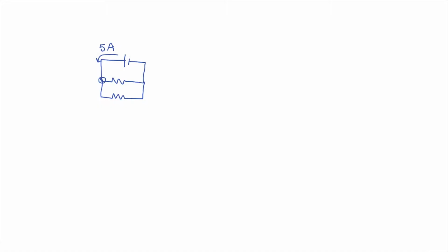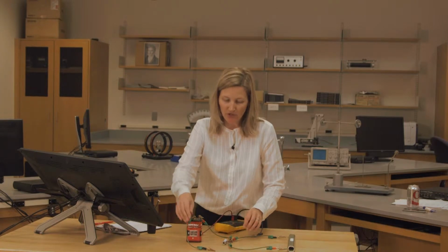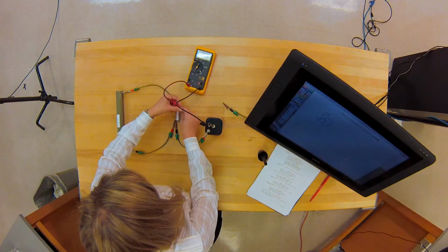So it's the same thing with our circuit. If 2 amps goes down the first branch, then 3 amps must go down the second branch. This way, the total amount of current remains 5 amps. Now we'll look at an electrical circuit with 2 resistors in parallel and see if the current remains the same. So first I'm going to measure the current leaving the battery.